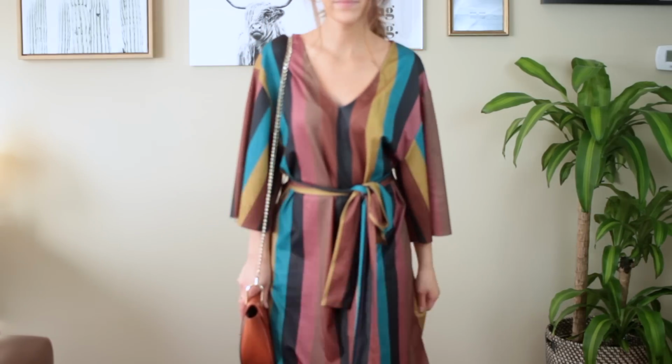Next one includes this midi dress, which you don't have to have this exact midi dress. This midi dress might not work for all climates. Those of you who live in Texas and Florida could get away with this, but if you live in colder climates, then just go for a midi dress that has long sleeve or is a sweater midi dress.